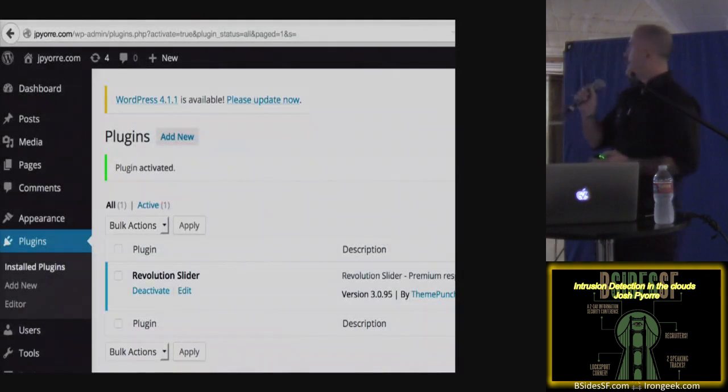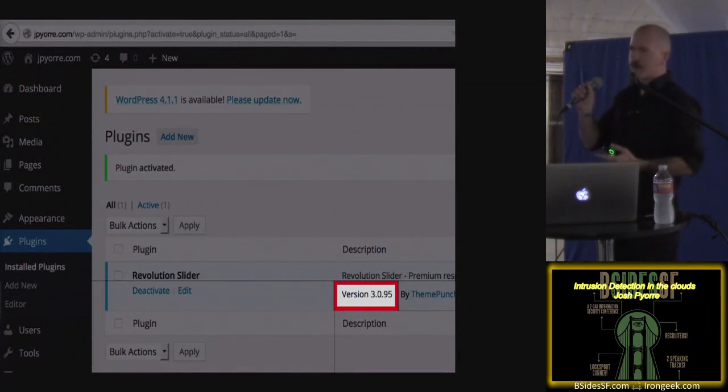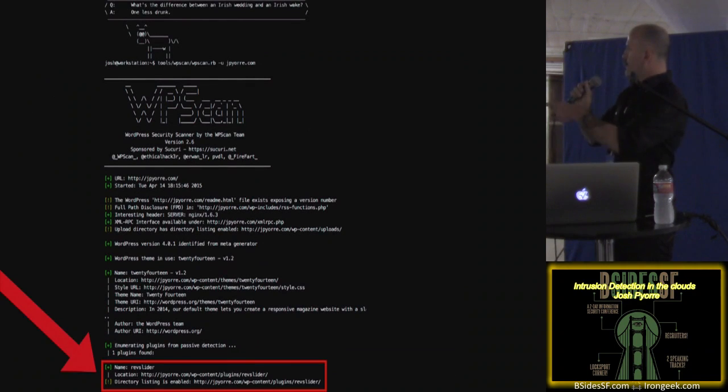So here's if I log into my jpyorre.com, my WordPress admin page, you can see I've got Rev Slider down here at the bottom. This version is the vulnerable version. And this is just a visual of WPScan scanning my server. Anyone can do this. They can see what version of WordPress I'm running, which I didn't highlight, but you can see at the bottom I've got a plugin running. I've got Rev Slider. It doesn't say the version, but it's worth a check. I mean, it takes a second to check it.